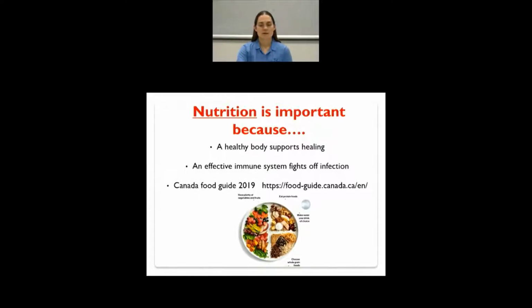It is also important to include plenty of fiber in your diet and to make sure you are well hydrated with water. Some pain medications used to manage osteoarthritis can cause constipation as a side effect, and you can help prevent this with your diet. If you feel that your diet could use some improvement, but you aren't sure where to start, you can look at the Canada Food Guide website for further information, or you can call 811 and ask to speak to a dietitian.